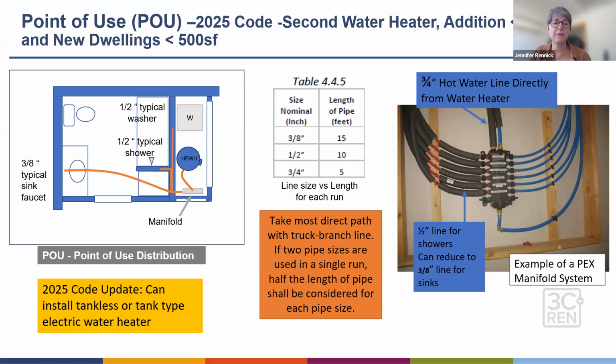You still have to have a point of use. But one thing you will want to do, what's the easiest thing, is to manifold it down so that you can get the smallest line run possible that you need for those fixtures. And so what I did was just include an example of what a PEX line system looks like, what their manifold looks like.